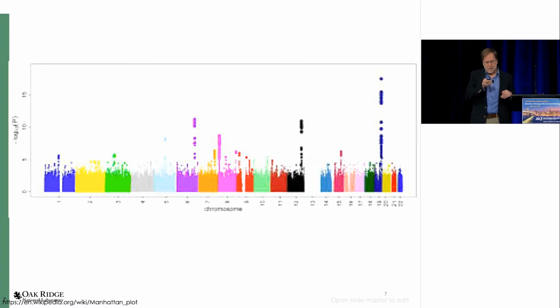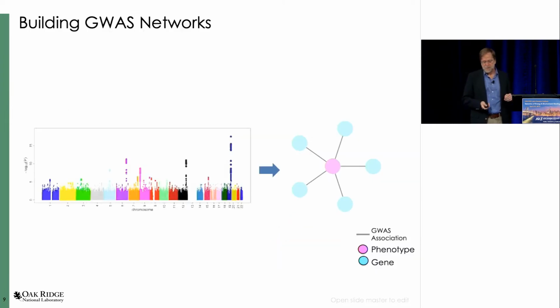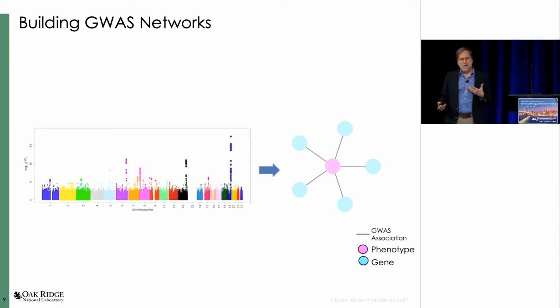That's fine if you're looking at one thing, but if you're looking at 180,000 phenotypes, you really don't want to look at 180,000 Manhattan plots. It's not a way to actively integrate that information. So we're capturing that signal, and really we view this as statistical signal, we typically capture it as networks.